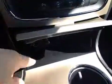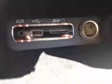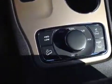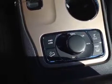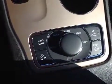In here you have your connectivity. We zoom in here, you can see it's got the USB, the aux input, and the SD card along with the power point. You can hide all your devices in the dash out of sight. Here in the center you have your four-wheel drive control so that you can raise and lower the vehicle, as well as tell it what you're driving on so it can adapt properly.